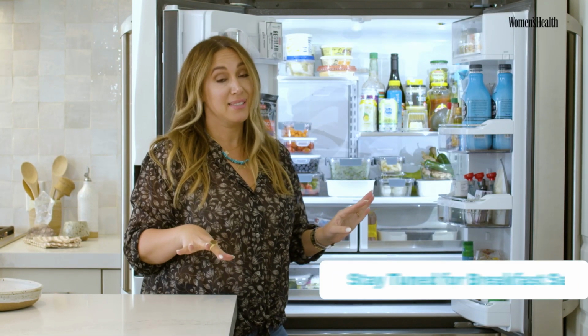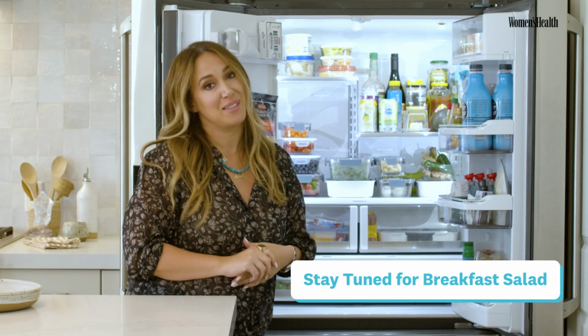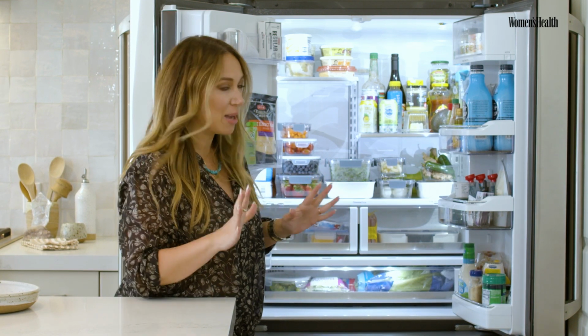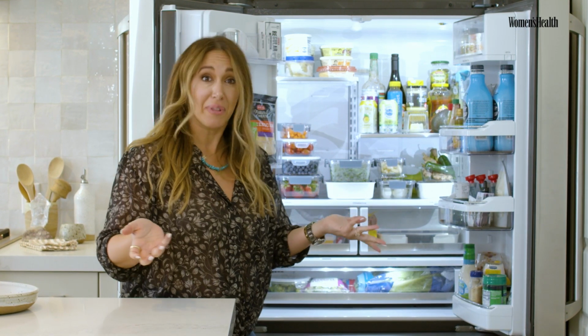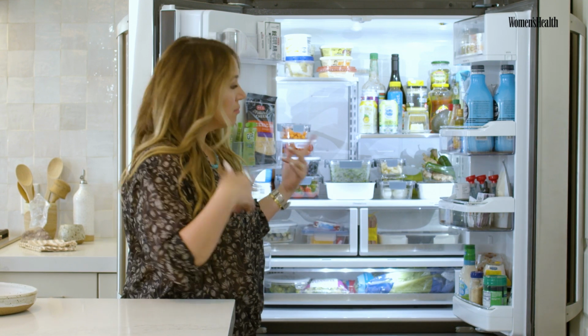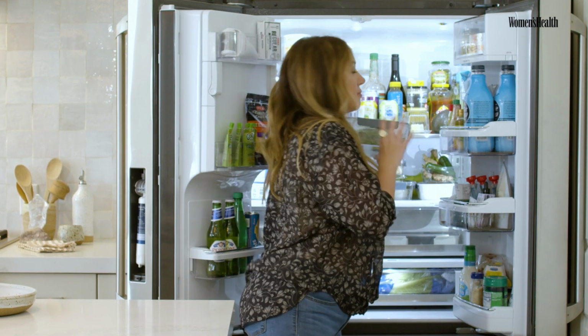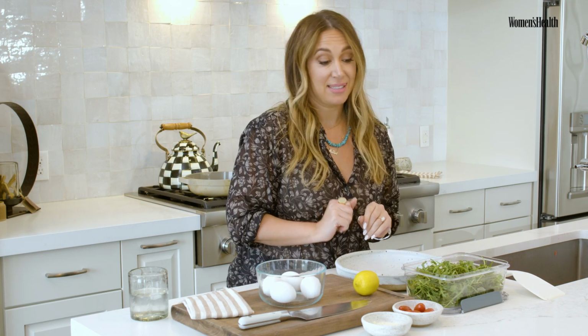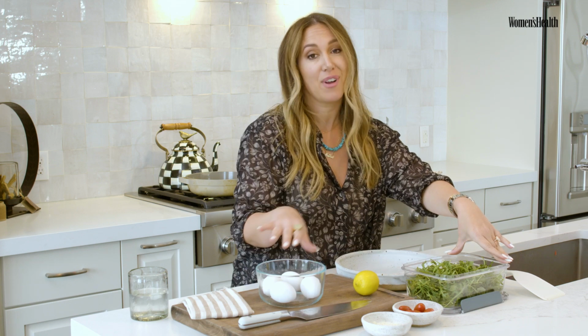Speaking of breakfast, I'm gonna show you guys one of my favorite recipes. It is my go-to breakfast for years and years. I absolutely love it. It's basically like a salad with an egg on top. So I'm gonna pull out the arugula and let's do some cooking. So this is my absolute favorite go-to breakfast. It is an arugula with a fried egg on top.